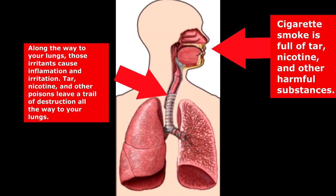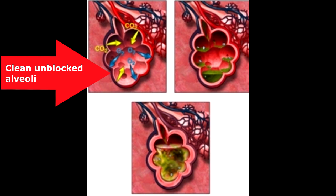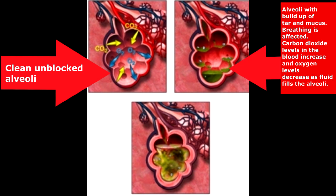Along the way to your lungs, those irritants cause inflammation and irritation. The tar, nicotine, and other poisons leave a trail of destruction all the way to your lungs. Once inside your lungs, that tar collects in the alveoli and prevents oxygen from getting in and carbon dioxide from getting out. Healthy lungs allow an uninhibited exchange of oxygen and carbon dioxide in the alveoli in the lung. Tar from cigarette smoke sticks to the walls of the alveoli and begins to accumulate. Other harmful ingredients from vaping and cigarettes cause irritation and infection.